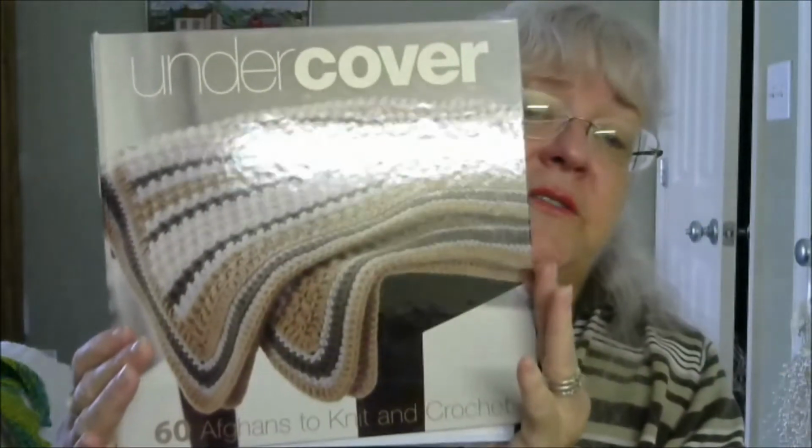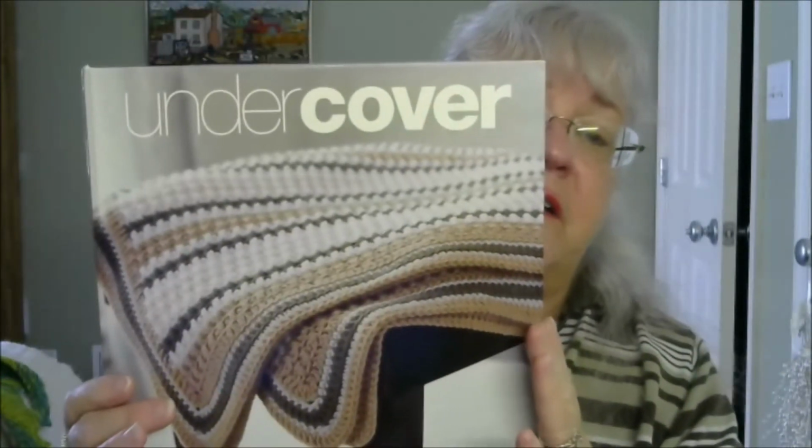Oh well. Like I said, I might have to break down and learn how to crochet, but there's a lot of stuff in here that is granny square based. So yeah, this is a nice one too, and it's, like I said, 60 Afghans to Knit and Crochet, called Undercover. So that is my acquisitions for this week.